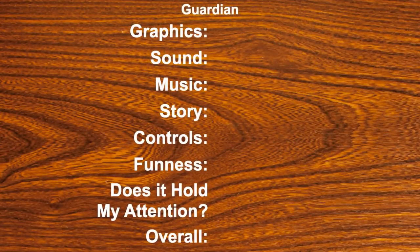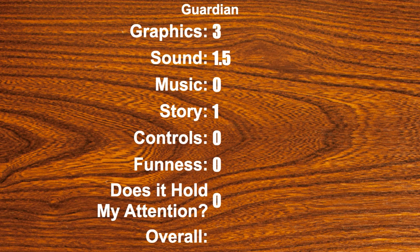All right, get that last planet. All right, apparently that's the game. So let's rate it. Graphics, they're pretty simplistic. Give it a 3. Sound, 1.5. Music, there is none. Story, your empty galaxy, 1. Controls, a 0. Funness, a 0. Does it hold my attention? Nope. Overall, Guardian is going to get a 0.5.